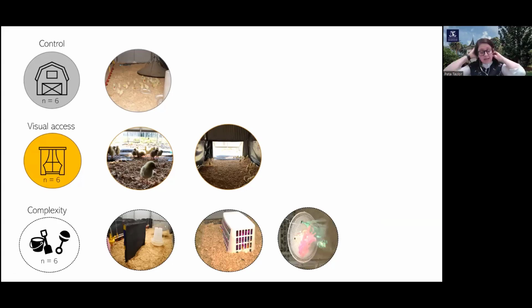We then also had an environmental complexity treatment. And this treatment was based on the scientific literature, but also after some great conversations with free-range producers who had some really great innovative ideas about how we could incorporate things like novelty, which we know has an impact on chicken behaviour, in a practical way, like putting streamers on fans. We know fans go on and off in commercial sheds. Could we capitalise on that by putting streamers on there? So there's changes in sound, there's visual changes.